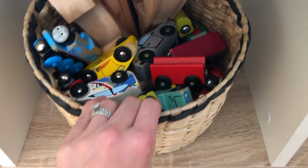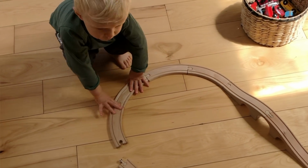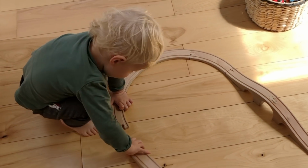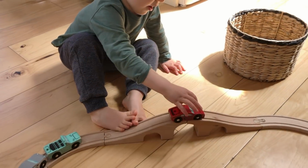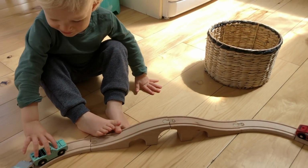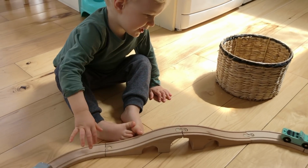This one is his train track set, and his trains fit on this. I know a lot of you always ask me about these cars, and if you've gone and bought them, they actually fit on your average wooden railway track. So that's great. I love it for that. So you can have it like a racetrack or a train track.